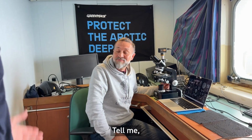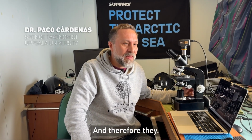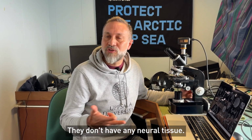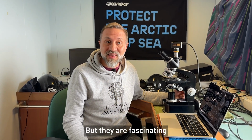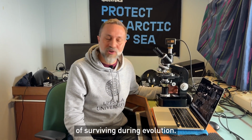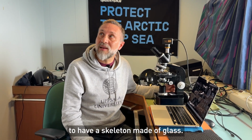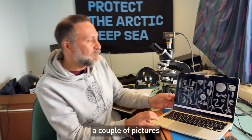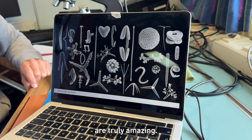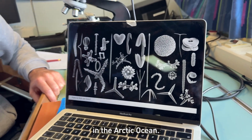I'm looking at sponges. Yeah, tell me, what's so interesting about sponges? So sponges are probably one of the first animals to appear on the planet. And therefore they're super strange. They don't have any organs, they don't have any muscles, they don't have any neural tissue. But they are fascinating because they have tried different types of surviving during evolution. And one of those is to have a skeleton completely made of glass. So they're the only animals to have a skeleton made of glass. And I can show you actually a couple of pictures here. The shapes and forms of these little skeleton pieces in the sponge are truly amazing. And they managed to make those here in the Arctic Ocean.